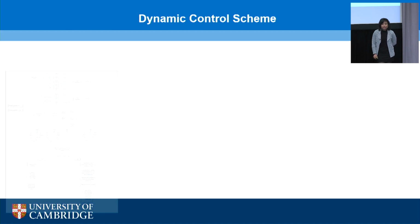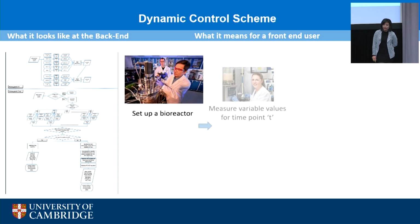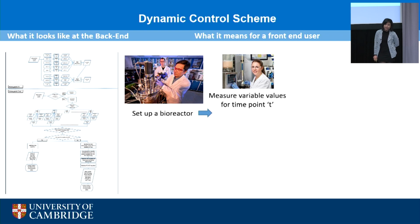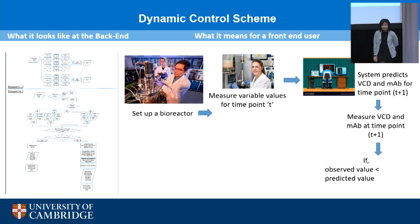So the dynamic control scheme that I proposed looks like this at the back end, but what it means for a front-end user is that once you set up the bioreactor, you measure the variables for a time point t, and then the system would predict the outcome at the next time point, and then once you observe what's happening at the next time point, if the observed value is less than the predicted value, the system would suggest a control action to be implemented at that time point.